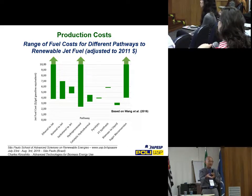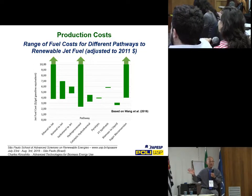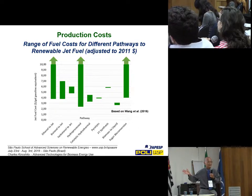Ethanol turning into jet fuel, it's many steps compared to crude oil or bio oil converting that into jet fuel. We already know how to do that with crude oil. So it's a small additional step to deoxygenate it and then convert it into jet fuel. Not that any of this is, of course, commercial right now.